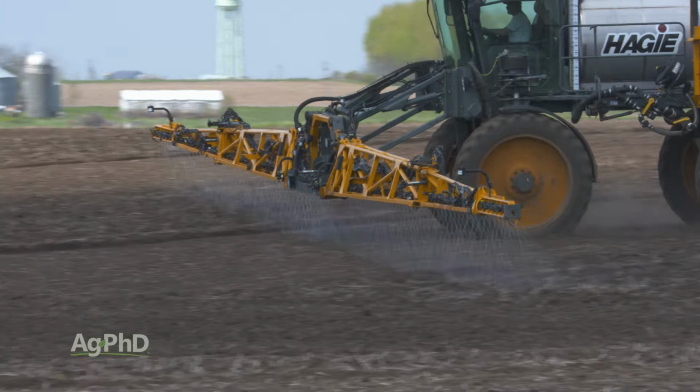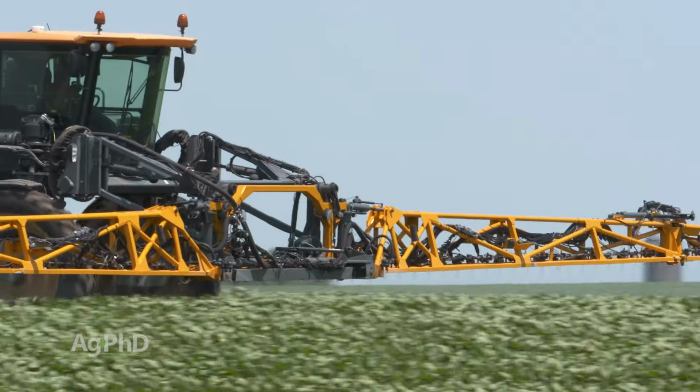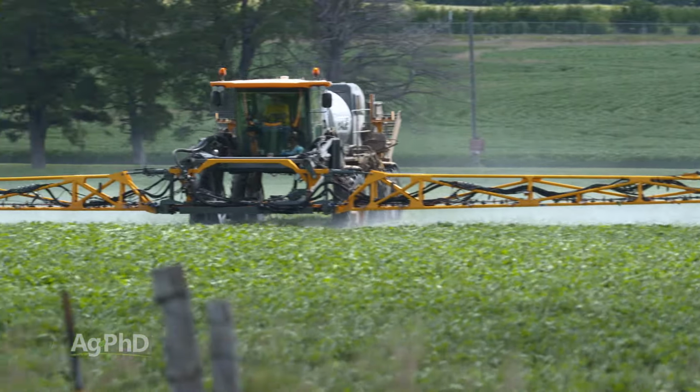Well, when you stop and think about it for a second, a bigger droplet is going to weigh more, which means it's going to get to the ground, as opposed to if it doesn't weigh much, it's very possible that the wind could catch it and move it off target. So the number one reason why most farmers, at least in certain situations, will use bigger spray droplets is just to reduce drift, reduce off-target movement.